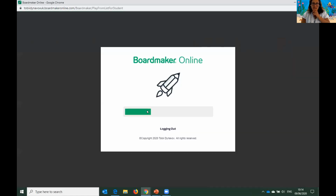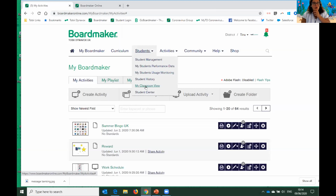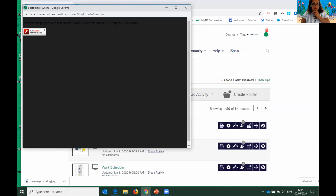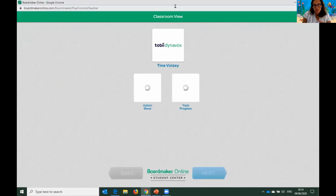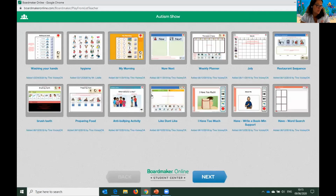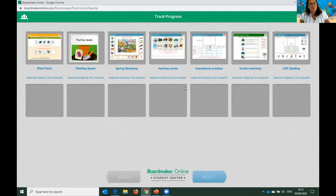I can also log out, and as a teacher, if I have a number of students, I can go through the students to my classroom view. Let's say I have 10 students that I have created Student Center accounts for, and I'm working on the interactive whiteboard or a classroom computer, and I want to invite them up and work one-to-one or in a small group. At the moment, I only have 2 students with this teacher account. I have a student called Autism Show. These are examples that we show when we're at a specific exhibition. I can work with that student on these resources, and then I go back. I have to enter my password as a teacher, and then I can invite the next student up. So you can pop around to your different students, invite them up, and work that way. It can be very effective.